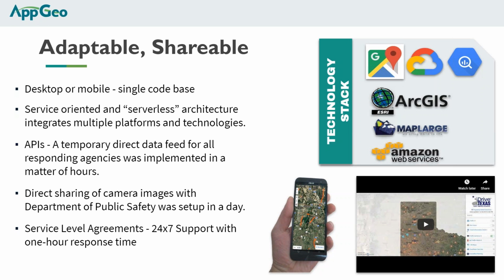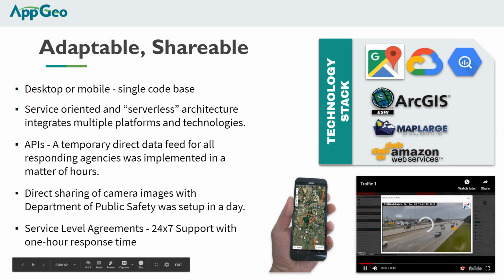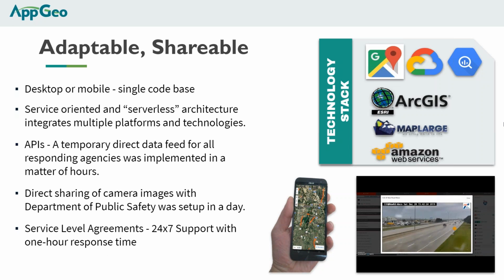Drive Texas uses adaptive design and cross-platform integration to facilitate feature enhancement, ingestion of additional services, and sharing of services. Drive Texas integrates Google, Amazon Web Services, MapLarge, Esri, and other geospatial and non-spatial technologies. Each component plays a different but critical role.